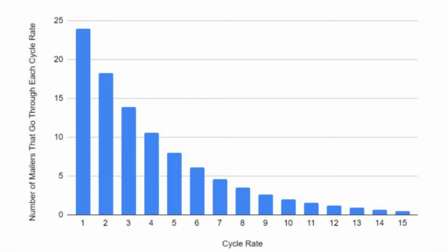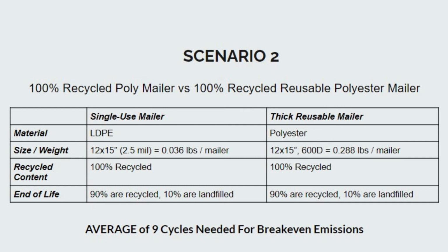And you want to actually get as many of your mailers to that cycle rate as possible and be okay with what that means for the customer experience. And again, maybe it's a source of joy and pride for your brand to be able to have such a worn mailer be sent back out to your customers with their orders.